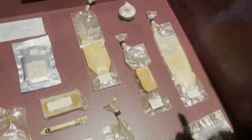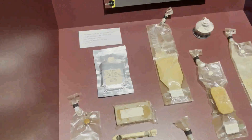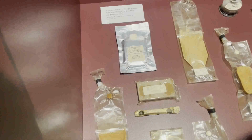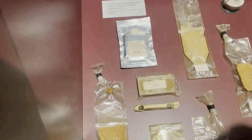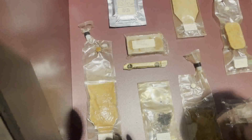I would skip that day. Above it is grapefruit crystals. To the left of that is cocoa. And then over here, the big silver package is beef and potatoes. Oh, that'd be fine. Underneath it just says a survival bar, and then food sticks. That's all it says. Wow. It's kind of cool to see, though.